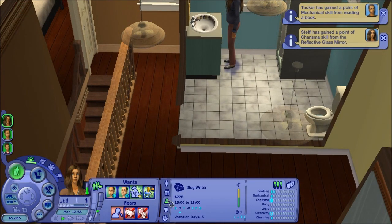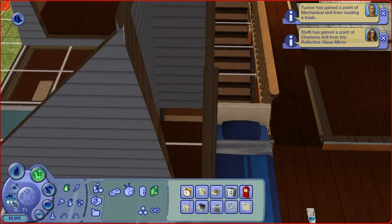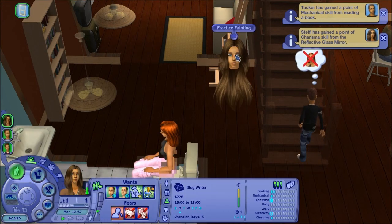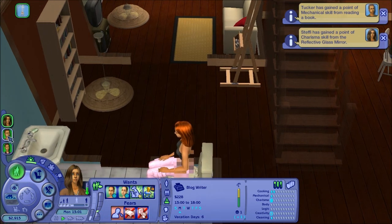Okay, you're not tired, so I want to go... Oh, wait a minute. Wait a goddamn minute. She needs an easel. Right, guys, we need an easel. I forgot about that one. You know, I have $3,000. Rest in peace. Rest in peace.